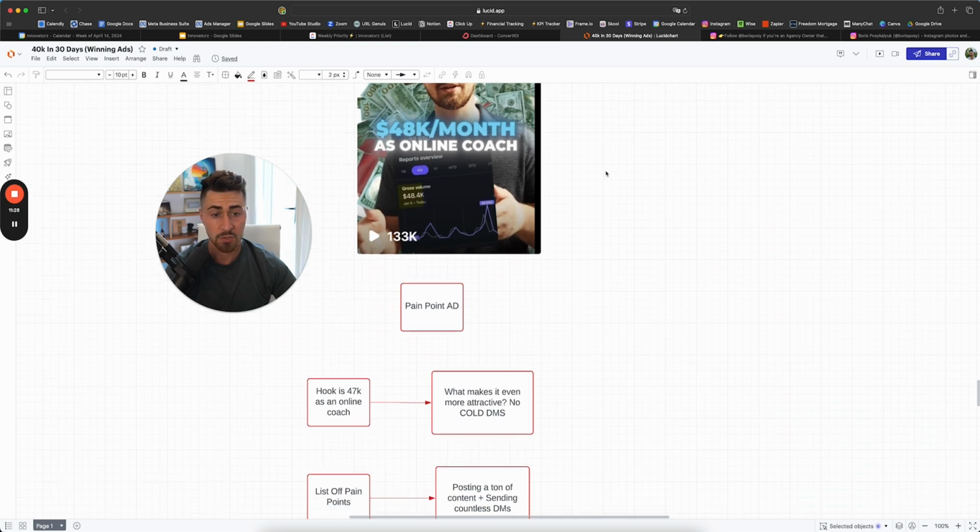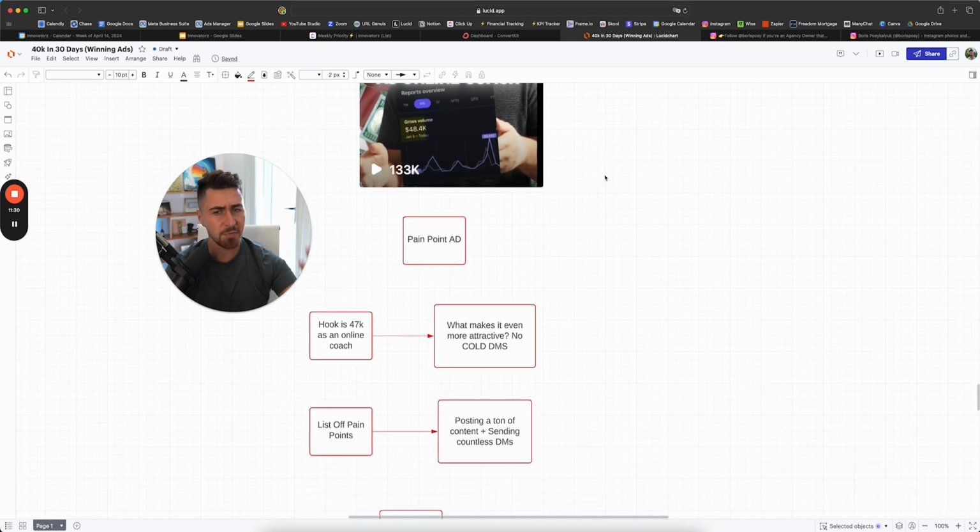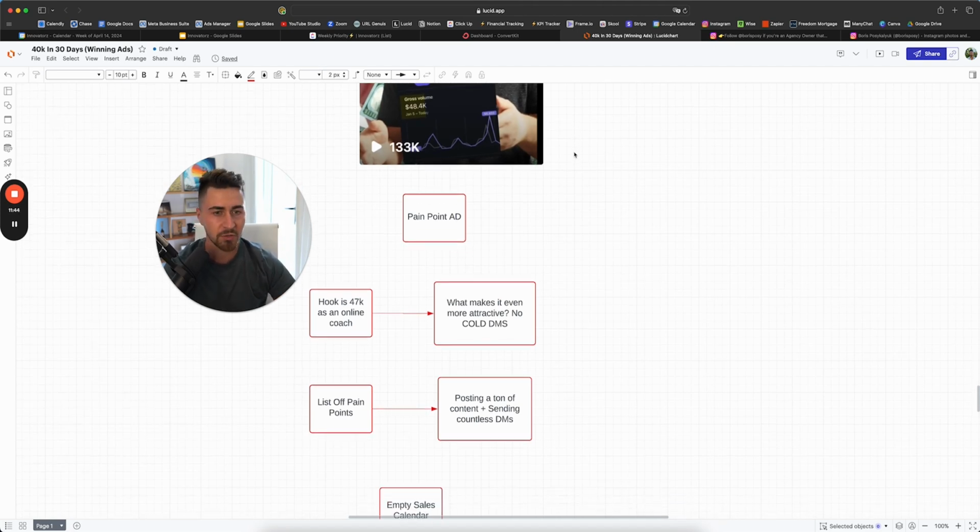So let me go over why that ad did so well, right? And yeah, it's crushing. And Meta's been very weird as well. If you launch ads, sometimes with unrealistic claims, they'll reject it and you have to relaunch it. It's the most annoying thing in the world. It happened to me recently. You just have to relaunch it and they'll usually approve it, or you could appeal it, whatever.